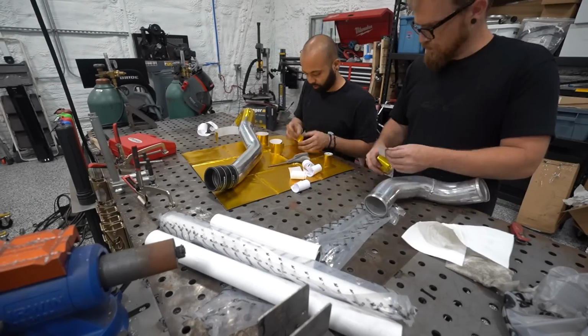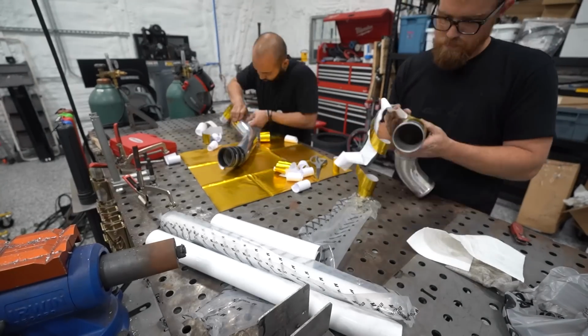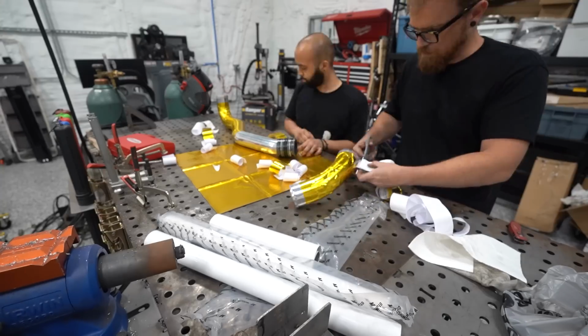So we're gonna do two layers on this. We're gonna do a reflective gold barrier, which should help, and then also a thicker silica barrier to try to keep all of that cool air in.